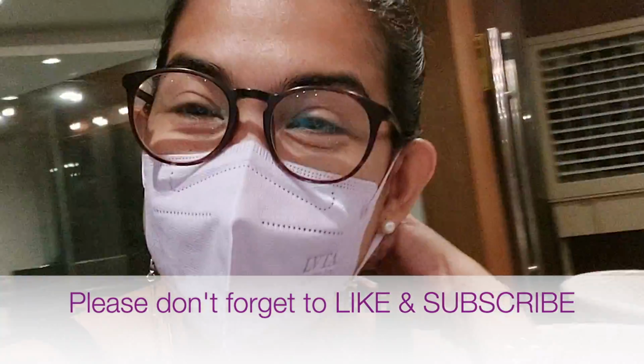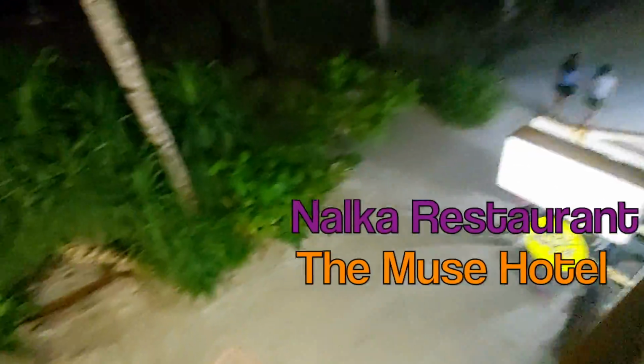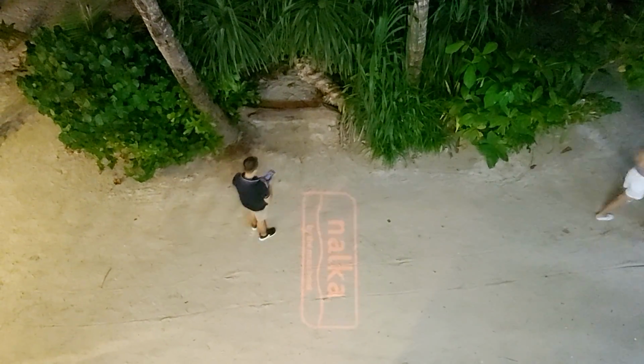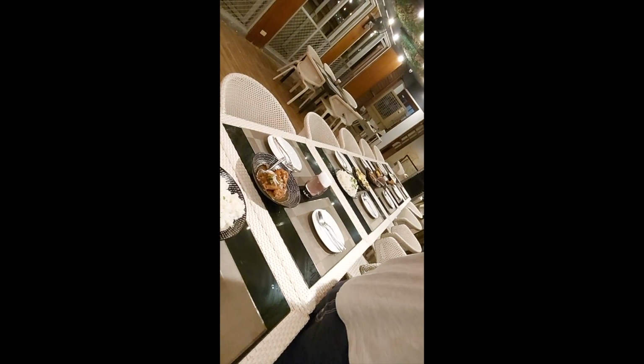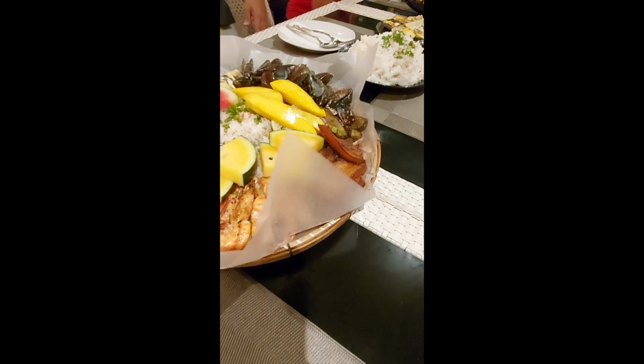Dinner time! Dinner time! Nalka Restaurant. It's a seafood restaurant here at the Muse. Dinner is served. So when in Nalka, you should order daw their seafood platter.